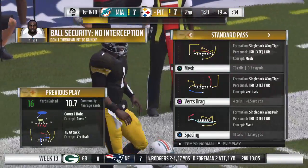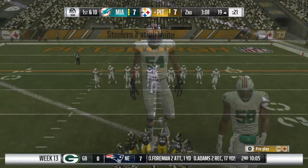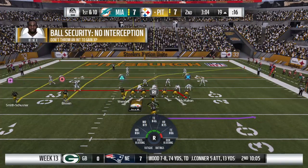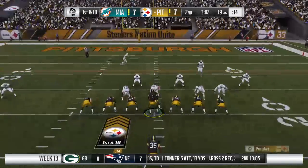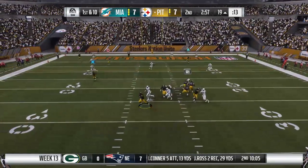Containing him is becoming a big problem. We've already seen this once earlier in this drive. Yeah, and so now 2 times this has happened. Do you adjust something? Yeah, I think you do. I think you got to start thinking about your rush lanes. Try not to either get too wide or too narrow. Make sure someone is there waiting for him to take off.